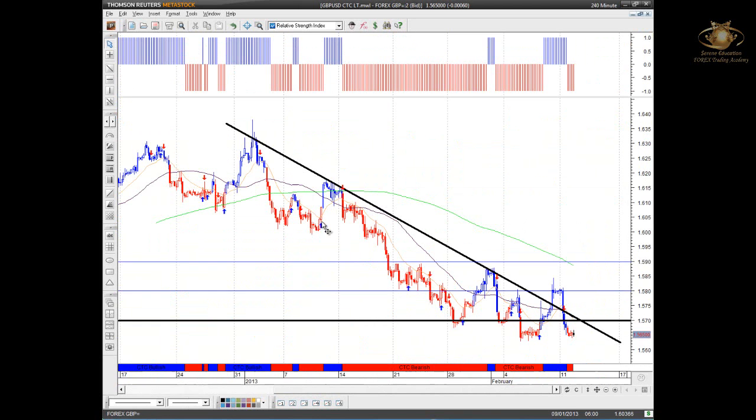If you look at the 4-hour, you can see quite clearly this downtrend. Notice where the institution moving averages are, guys. Notice before there was a lot of blue, now there seems to be more red. So it confirms that we should be looking for negative sentiment.